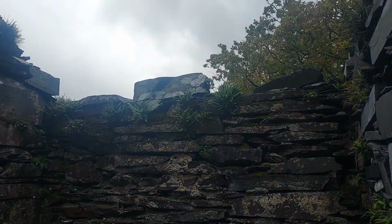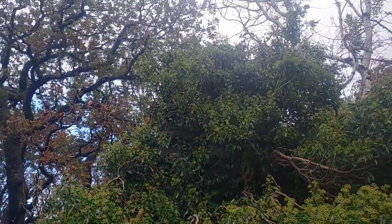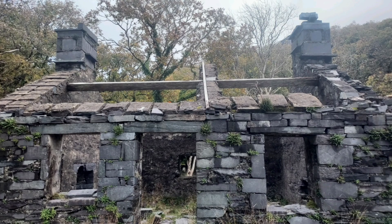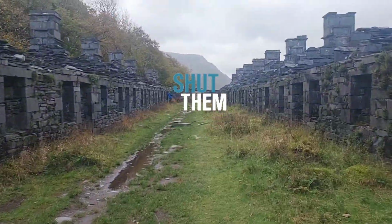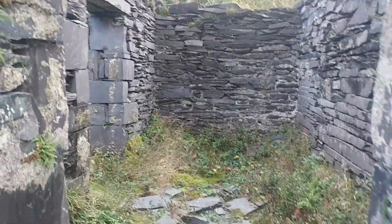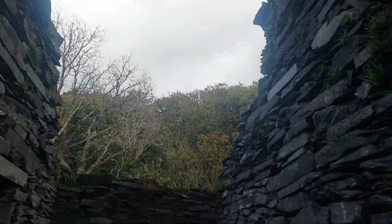And this way of life for the long-distance quarrymen continued until 1937, when a health and safety inspection condemned the barracks as unfit for human habitation. And both rows of buildings, although derelict and without roofs, still stand today and are a fascinating insight into the working way of life for the quarrymen of the time.